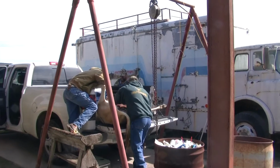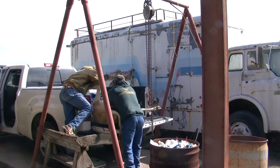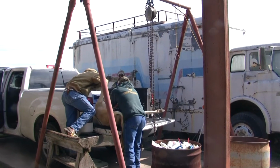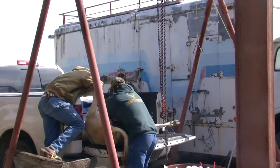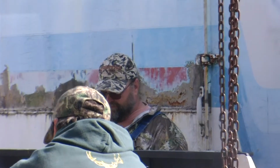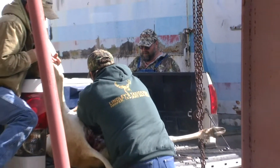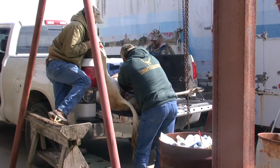Here we are at the cleaning station, and this is where the guys clean them, skin them, quarter them up, take care of the meat, do all that kind of stuff. And if you notice behind, there's the cooler truck where they hang the meat and get it cooled down for you. And if you notice there behind, there's Bob, and he's watching the guides do all the work.